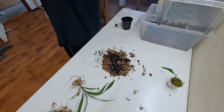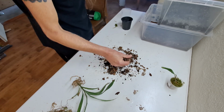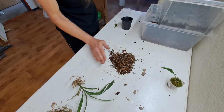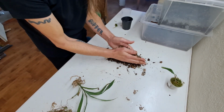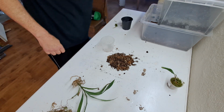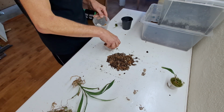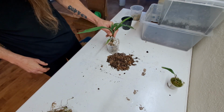Bit of potting soil with some perlite, and that should make a moisture retentive earthy media. Now if I screwed up, please let me know in the comments and do it fast so I can repot it again. Is that enough? There we go. That's enough.